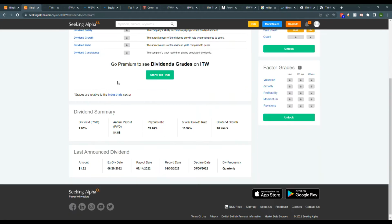And then their dividend, I want to circle back and highlight. Over the last 5 years, they have a 14% CAGR on the dividend, which is really good. We like to see definitely double digit. It's just a compounding machine with that. And then their annual payout is $4.88. So for every share, you get about $5 of dividend income, which we like to see.